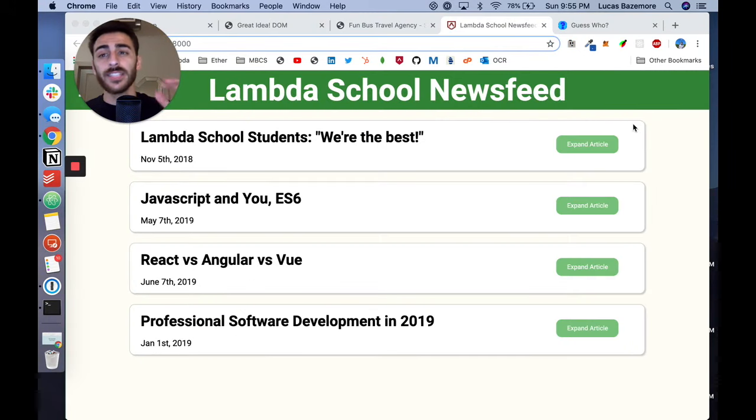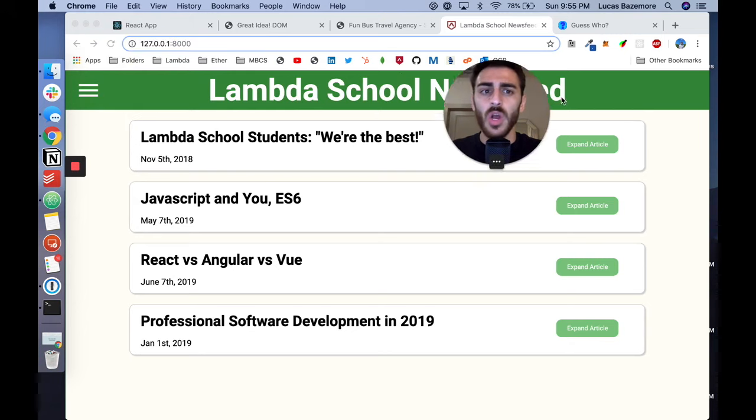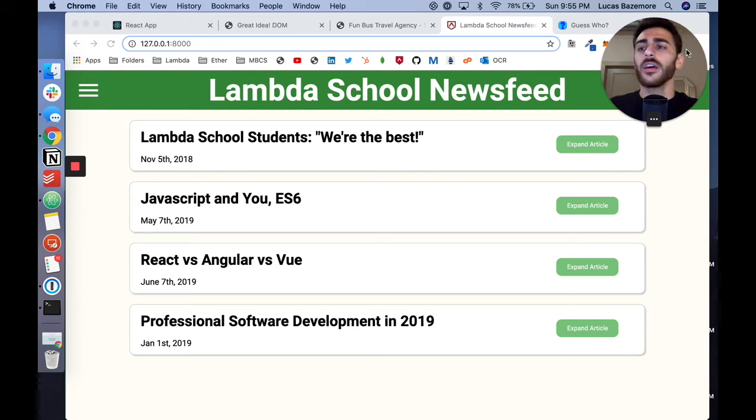On to day 3. So this would have been Wednesday of this week. On Wednesday, we were working more with components. So understanding how components work and using, you know, document.createElement and functions.